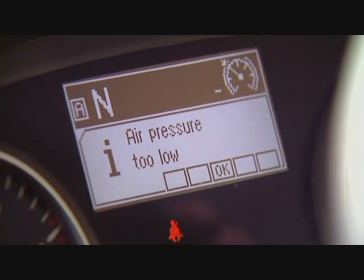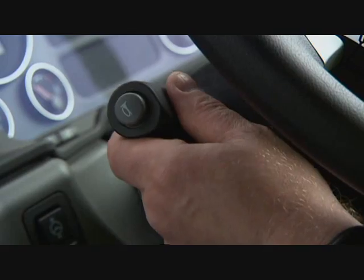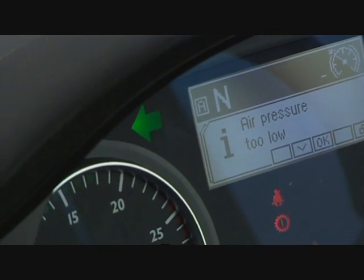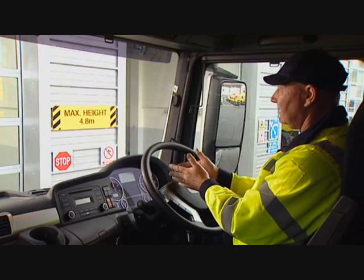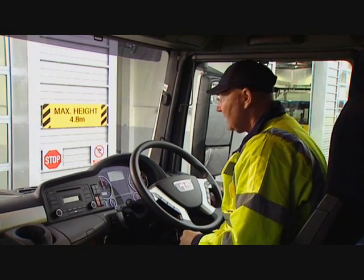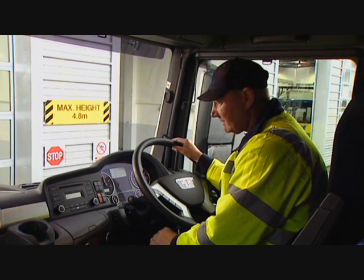We've still got our low air pressure sign on. While we're waiting for this to happen, I'm going to try my indicators, check that the warning lights are working. I'll continue to build the air up. Rear fog warning light, I need to have a warning light on the dashboard to tell me when that's on, and I've just checked the operation of that, which is good. The horn, which is good.